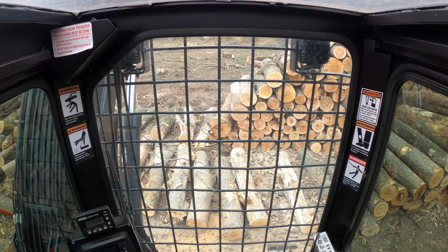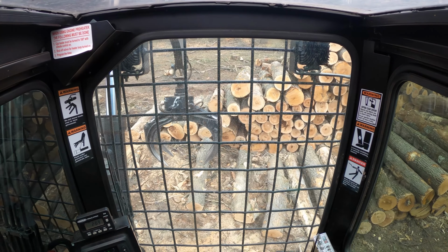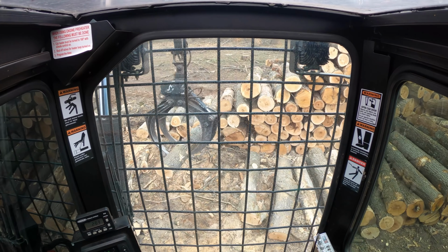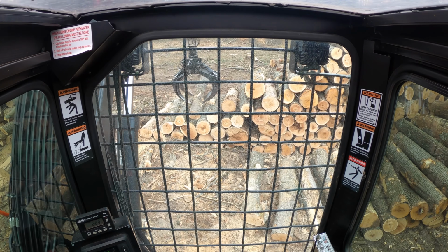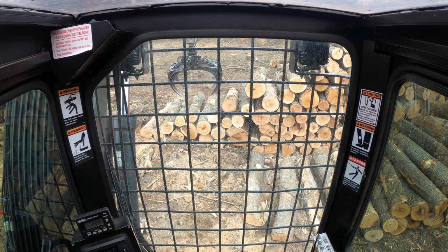There's some logs that ain't bad. Majority of these ain't bad, but some of them are not the cream of the crop, shall we say. They're ugly. Some of them aren't bad. You just gotta sort through them. But we got her cleaned up, good to go for morning.